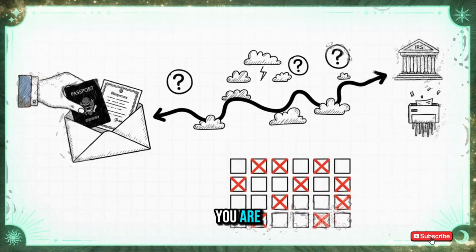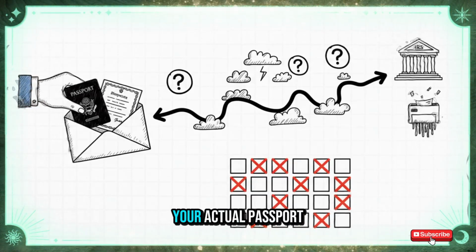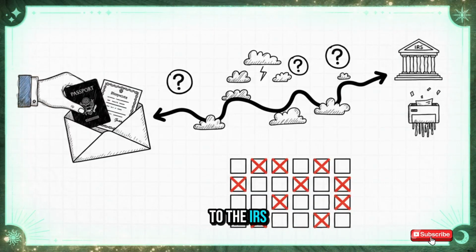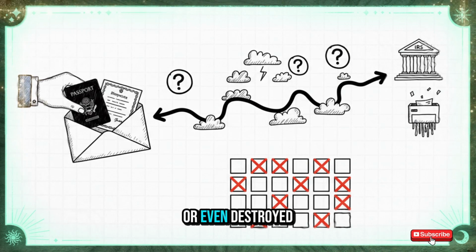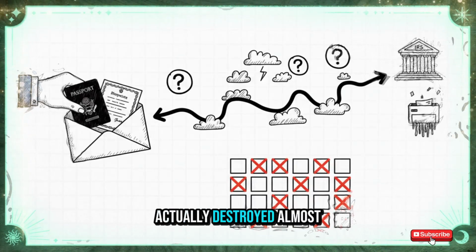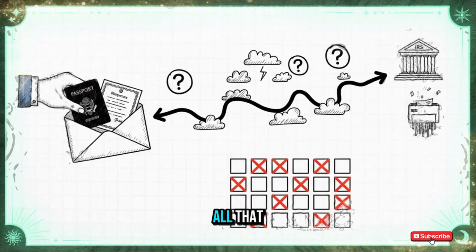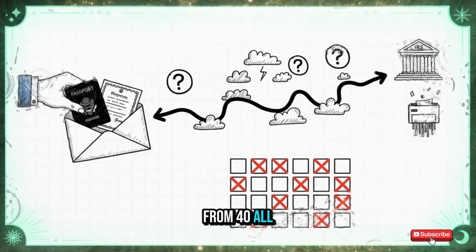To prove who you are, you often have to mail your original documents. I'm talking about your actual passport or your birth certificate to the IRS. These are things you can't replace, and the risk of them getting lost or even destroyed is very real. In 2023 alone, the IRS actually destroyed almost 8,000 taxpayer documents. On top of all that, they've slashed the number of acceptable IDs from 40 all the way down to just 13.